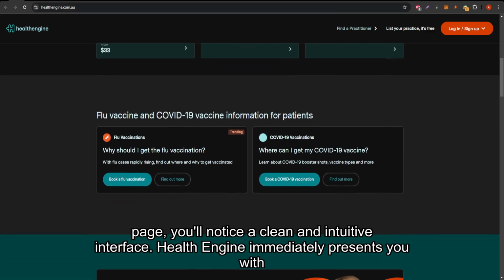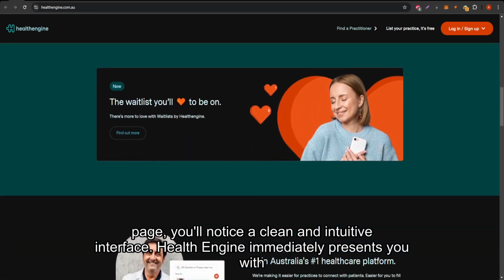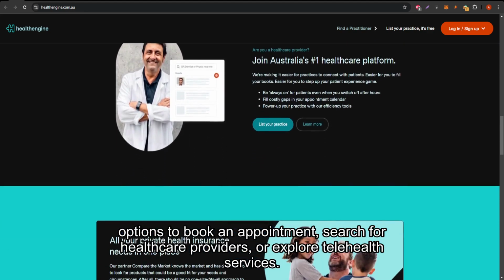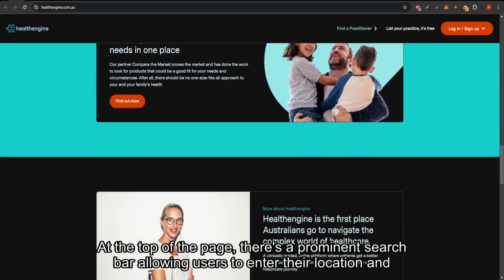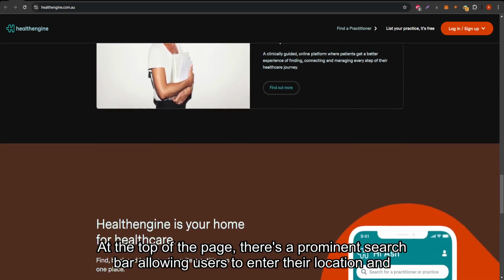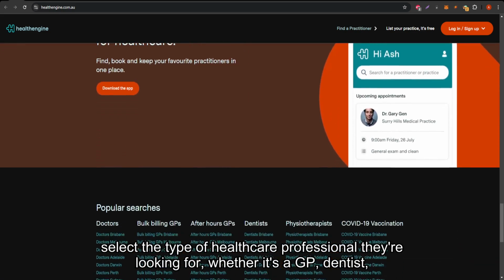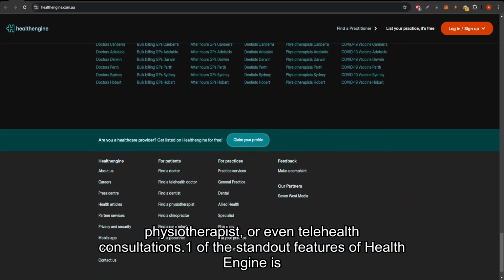Starting with the homepage, you'll notice a clean and intuitive interface. HealthEngine immediately presents you with options to book an appointment, search for healthcare providers, or explore telehealth services. At the top of the page, there's a prominent search bar allowing users to enter their location and select the type of healthcare professional they're looking for, whether it's a GP, dentist, physiotherapist, or even telehealth consultations.